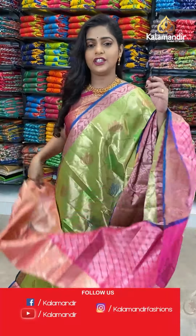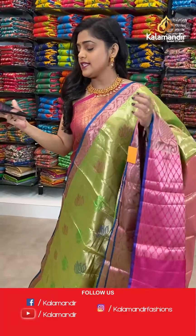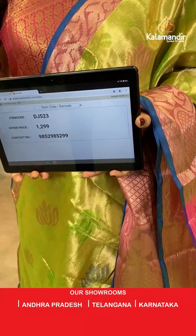Pink and pink combination. Let's see the pricing details. Yes, I also mentioned blue on the sari, which is going to be on the edgings here. Let's see the pricing. Sari code is DJ523, offer price 1299 rupees only.